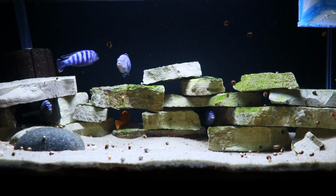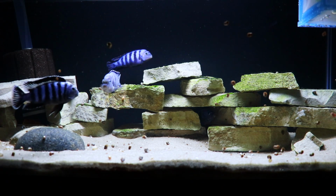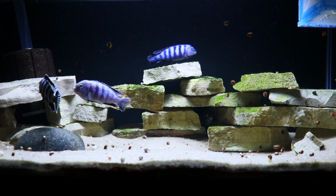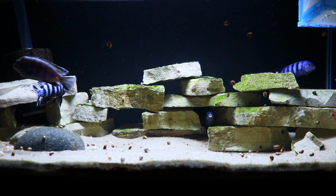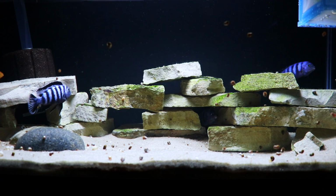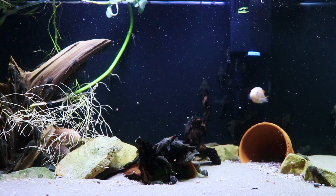What's cool about these fish is the males look different from the females, and so the males are the ones you see with those really awesome dark bars, and they're blue, and the females are a nice deep yellow. So it's a cool fish, because if you're keeping cichlids, just by keeping one species you get 2 colors, 1 species.